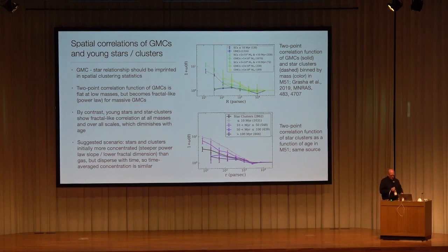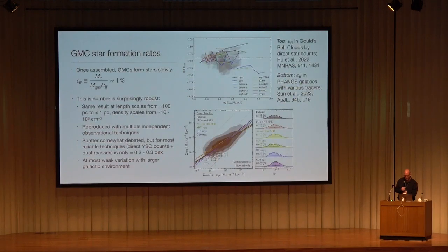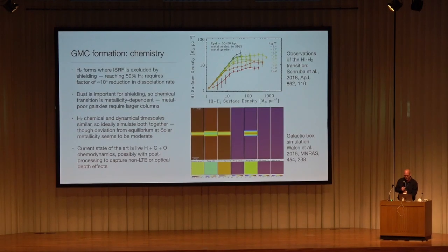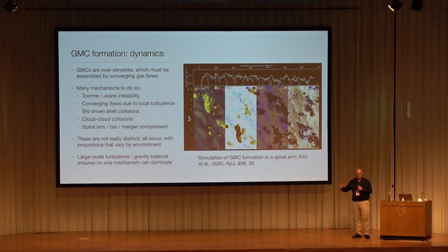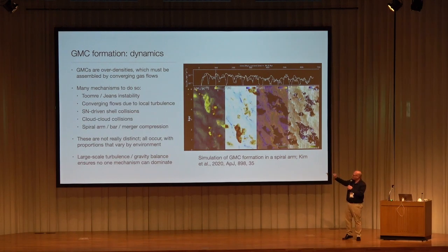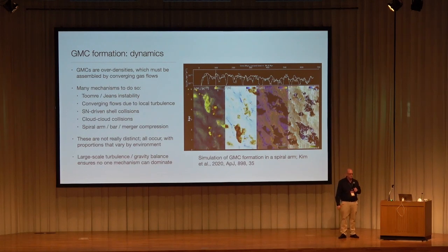So I don't want to say that the origin of turbulence in GMCs is dominated by one or another of these mechanisms. I actually didn't talk about that at all. What I would say is if you just ask where did the GMCs themselves come from, people spent a lot of time trying to say, oh, it's Toomre instability or it's cloud-cloud collisions or whatever. And the answer is it's all of the above, and you can't cleanly separate these mechanisms. So I was talking about simply how did you assemble the clouds? I was not talking about the origin of turbulence in the GMCs. Thank you. Okay, yes.